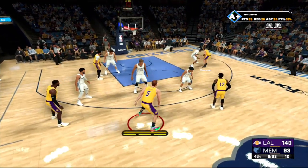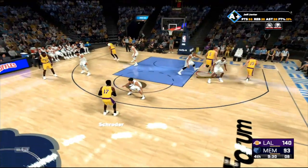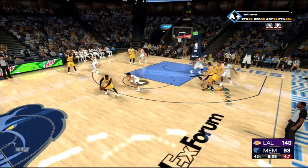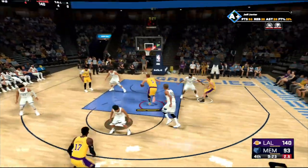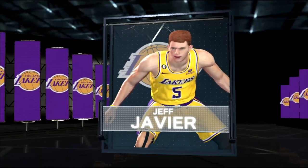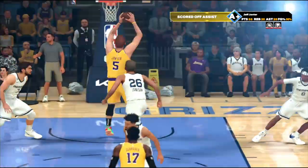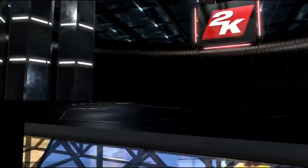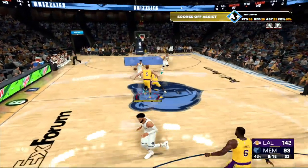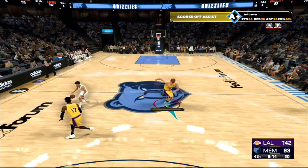Here's Reeves following the score by Memphis. Six to shoot. Pass to Kobe. And the dunk by Kobe. More of a score-first point guard, but Schroeder doing a good job of finding the open man. Grizzlies have gone 3-5 here in the fourth quarter. Pretty good numbers coming out of the break.